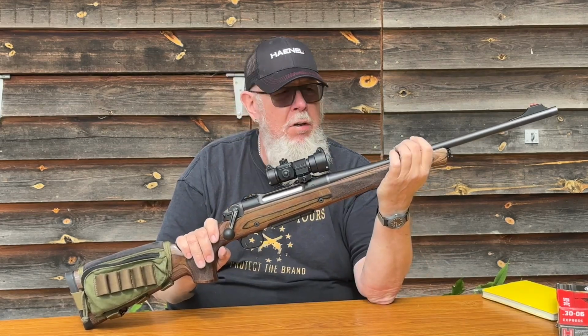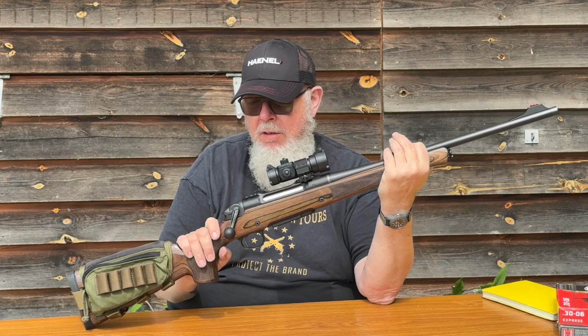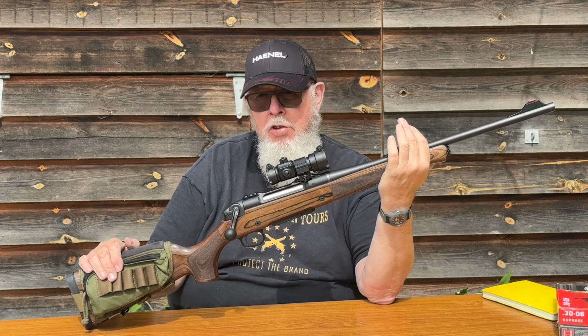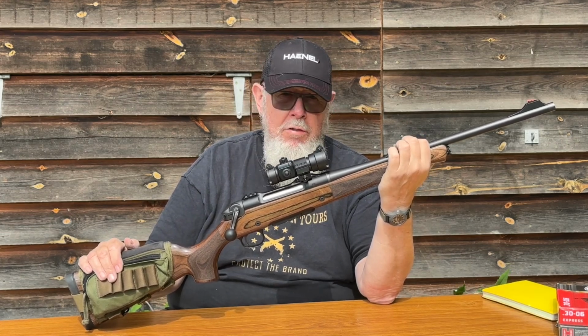For the money, if you want a straight pull, no frills, and it just works very well, then just under £2,000 is not a bad price for what is, like all straight pulls, a very specialised rifle.